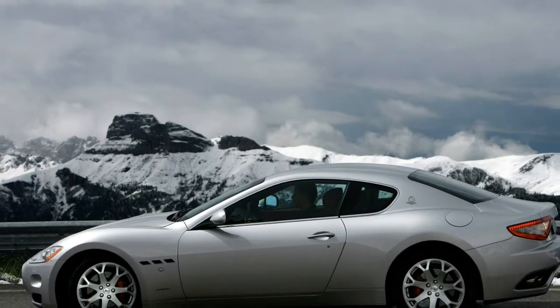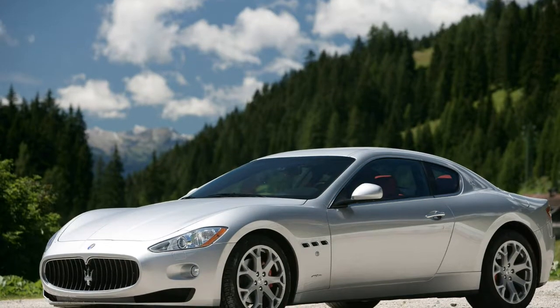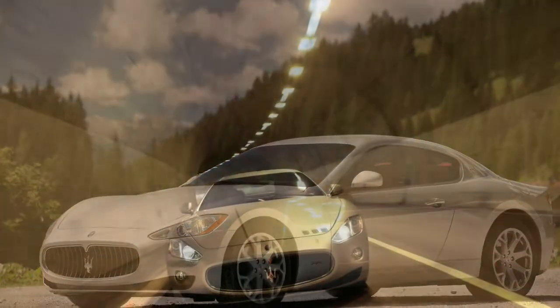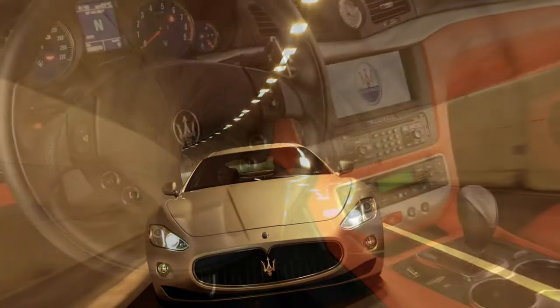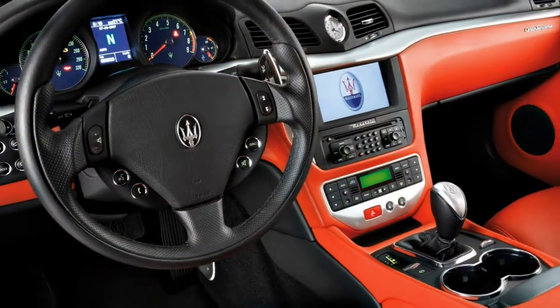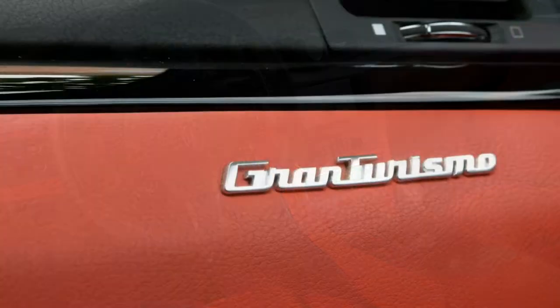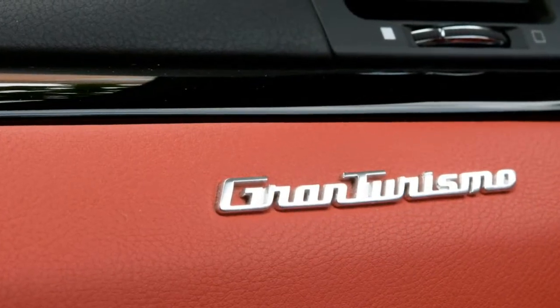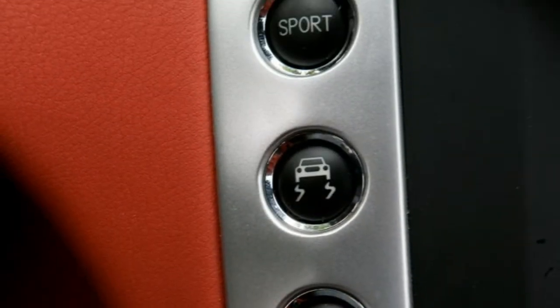The only engine choice on offer since introduction in 2007 is a V8 petrol, available as a 4.2 litre in early models and latterly a 4.7 litre, with power up to 460 horsepower in the fastest versions. A number of variants have been on sale over the GranTurismo's 10-year life cycle, including a performance-focused MC Stradale model that's due to go off sale in 2018.